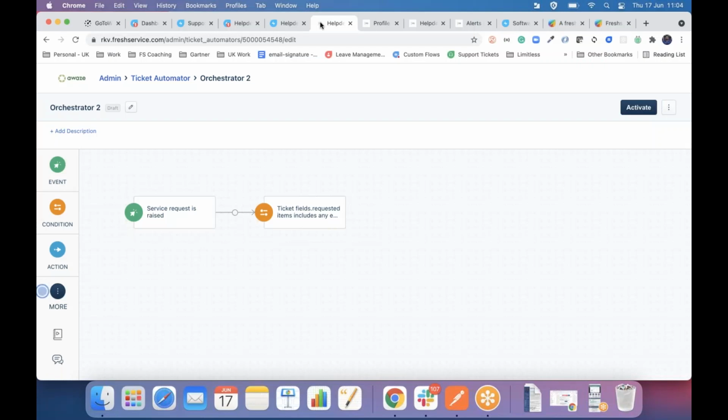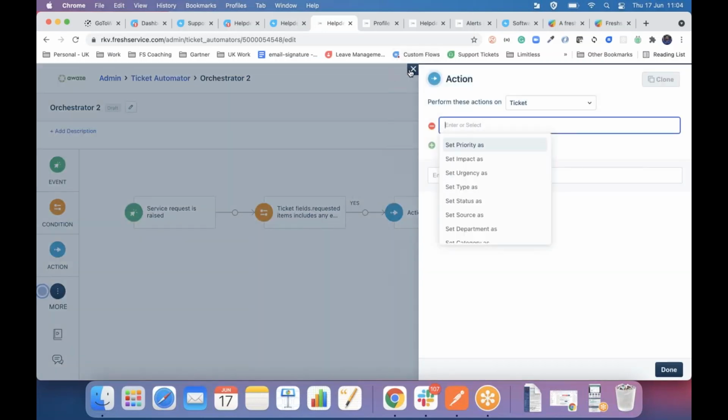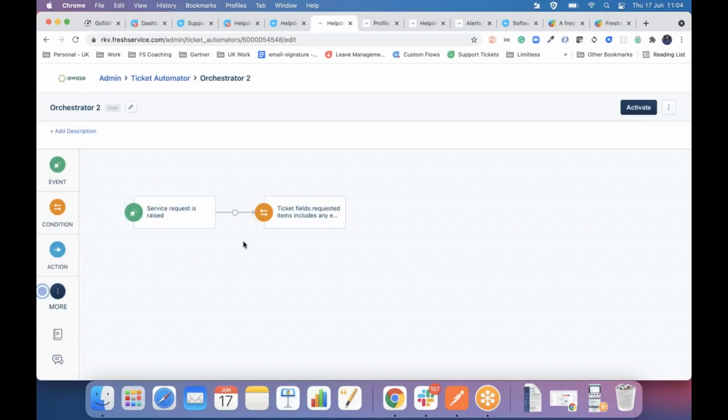So Freshservice for the longest time has always had a very cool graphical workflow automator, right? And we love drag and drop. You can always just drag and drop and create the workflows the way you want it. So let me explain orchestration here with an example. And the example that I want to take is employee onboarding, right?